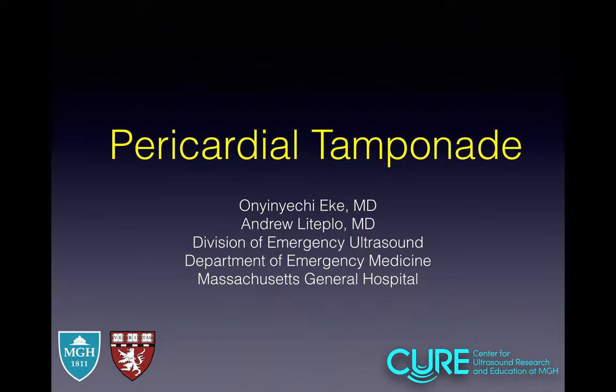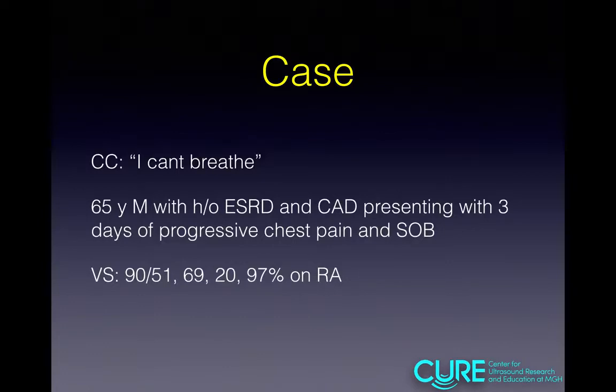Today we'll be talking about pericardial tamponade. Let's get into it. So we're going to start with a case. This was a gentleman who came in. His chief complaint, he stated, "I can't breathe."